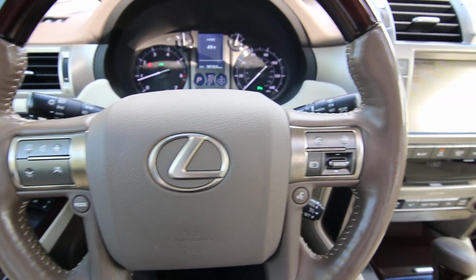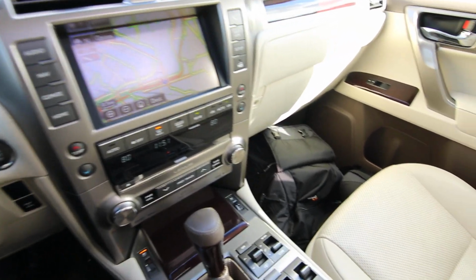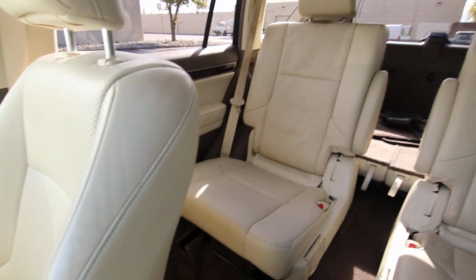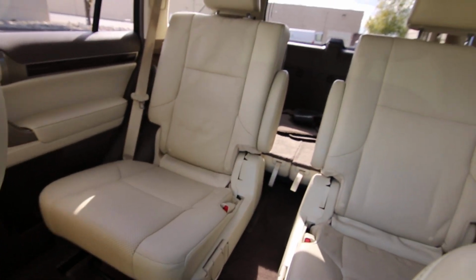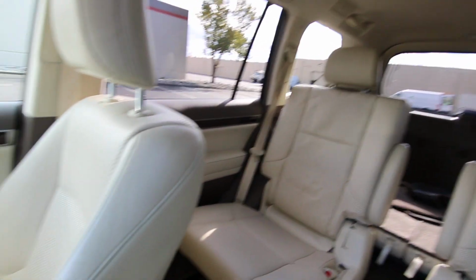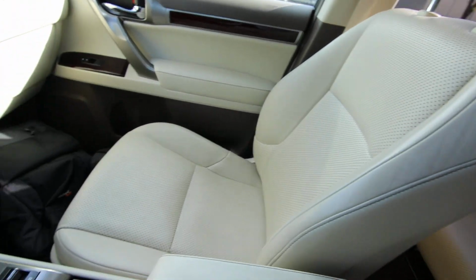Hello, Joe here from Infiniti of Tacoma, and today I'm going to tell you about this beautiful 2017 Lexus GX460. This one is very nicely equipped with features. Relatively local vehicle from the Portland area. One owner, clean Carfax. We acquired this one from Tesla. It was a trade-in at Tesla.